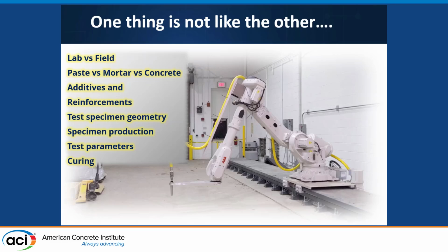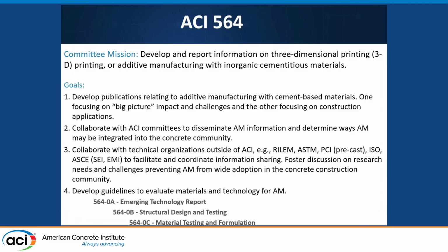Now, that's not saying that nothing is being done. Bing showed a couple of things that have been done. There are movements being made. Eric Krieger, sitting in the front row over there, is leading the efforts at 564 in terms of structural design and testing methods. So there is a lot of work being done. 564 is broken down into 564 A, B, and C: emerging technology report, structural design and testing, and material testing and formulation. Some of the other members are in the room as well. So there is a large effort going through ACI that is being pushed forward.